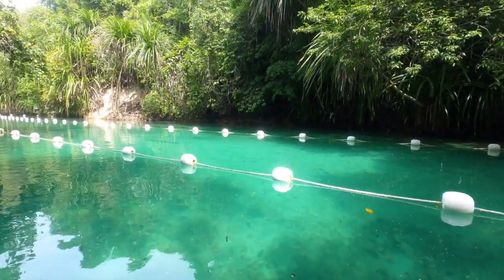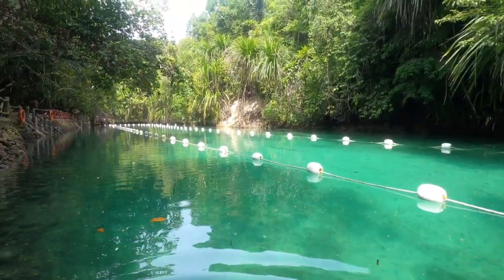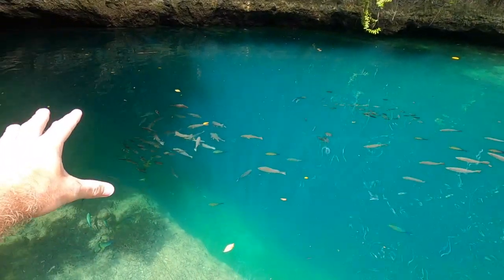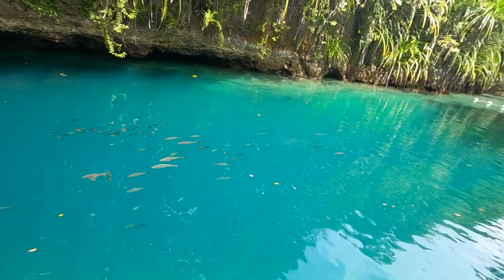And right now it is just Tal and I, and we have it all to ourselves. Out of the whole Enchanted River area, I feel like this spot is the best spot. Look at all these fish right here. These are massive fish just hanging around. But this is the spot where you can't swim, so they've barricaded it off there. This is also the first area you'll see when you walk down.